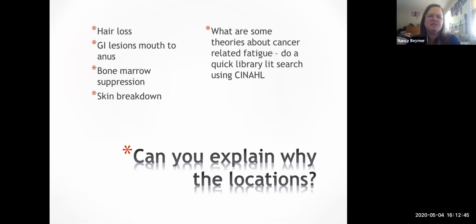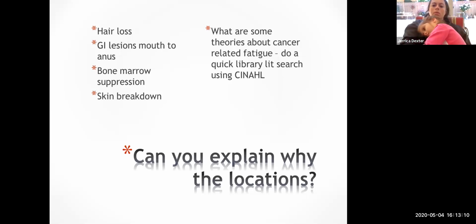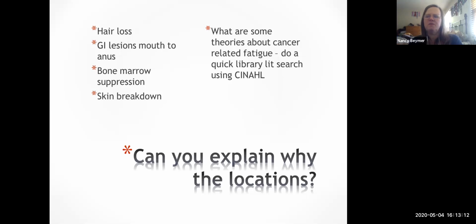Now, these are things that are common to most all of them. Hair loss, GI lesions from the mouth to the anus, bone marrow suppression, and skin breakdown. What's a common denominator with all of those factors? The rapid cell growth? Rapid cell growth, exactly. Those are the places where the cells are growing quickly, and chemotherapy is trying to target cancer cells, which grow quickly.